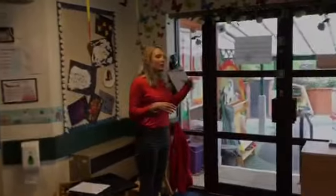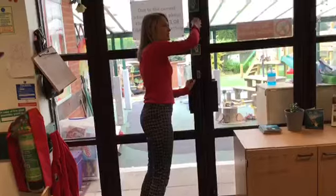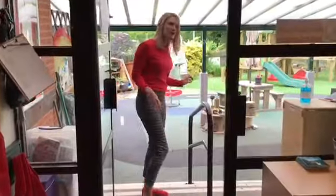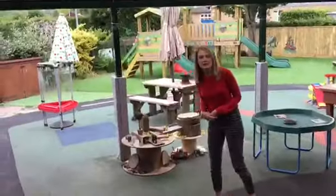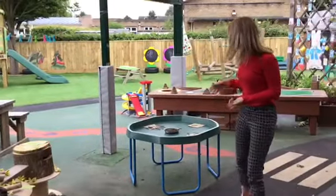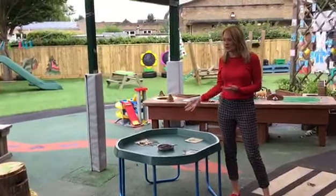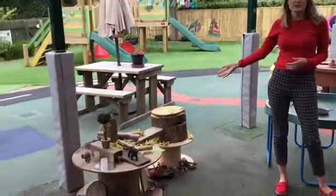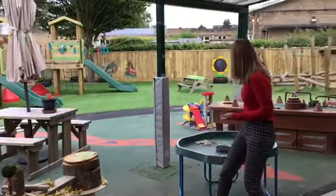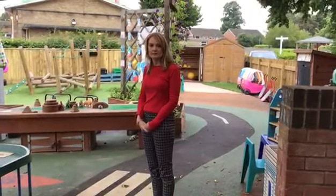During the nursery day, we are free flow outside, so this door will always be open and there will always be staff outside, so the children can choose whether they wish to play inside or outside. As with the inside, we set up the outdoor area to spark interest with the children. So again, we will have a tough tray activity set up. This is a counting a number activity. We will have small world activities set up. And then as you can see, we have got a lovely climbing frame and big wide space for the children to play and to exercise.